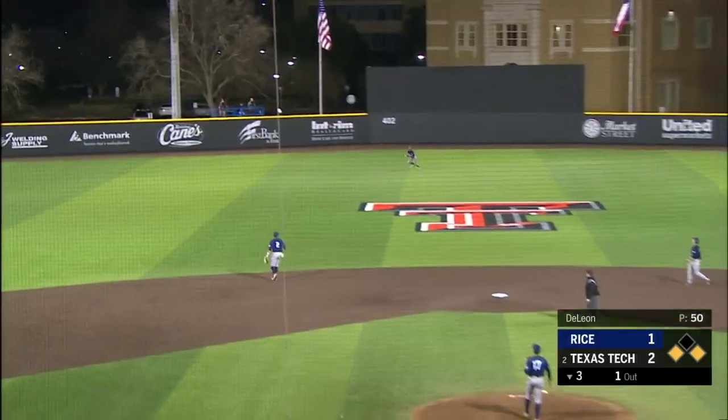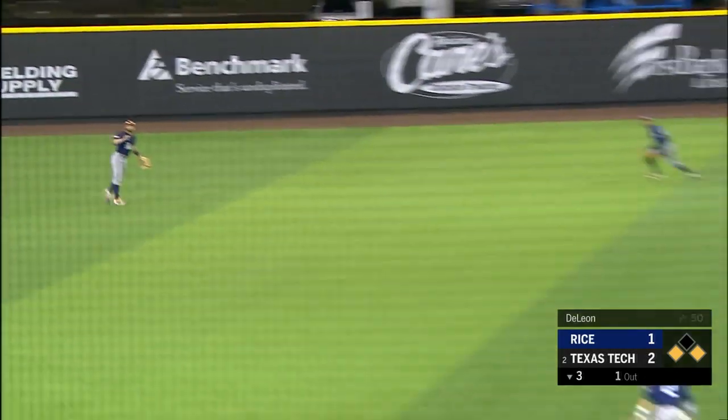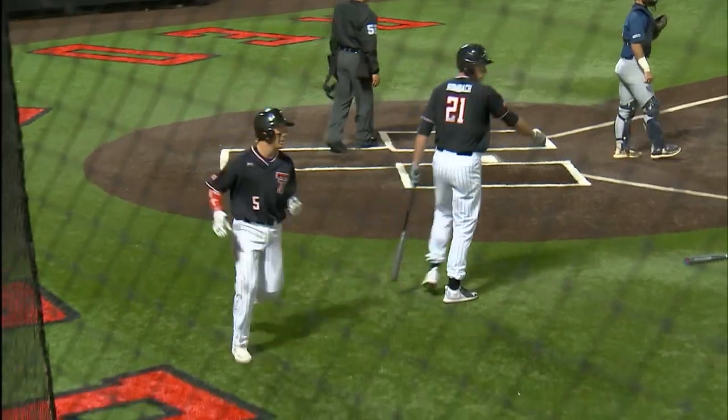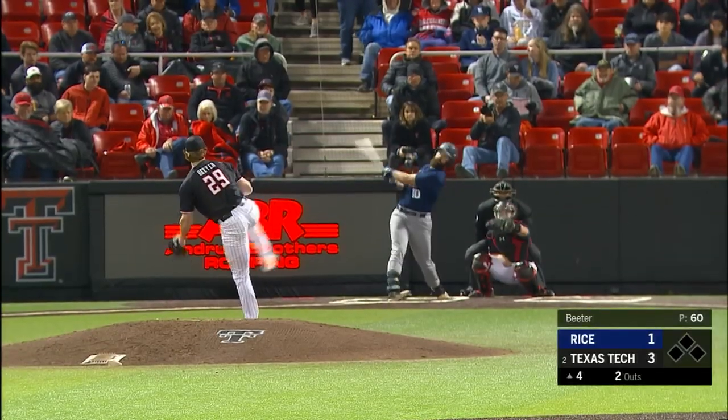Young lines it up in the air, left center field. Center fielder a long way to go, but he gets there. He makes the running catch. It's deep enough. It's going to be a sac fly for Jace Young as Klein scores to make it 3-1 Red Raiders. And then 9 tonight.